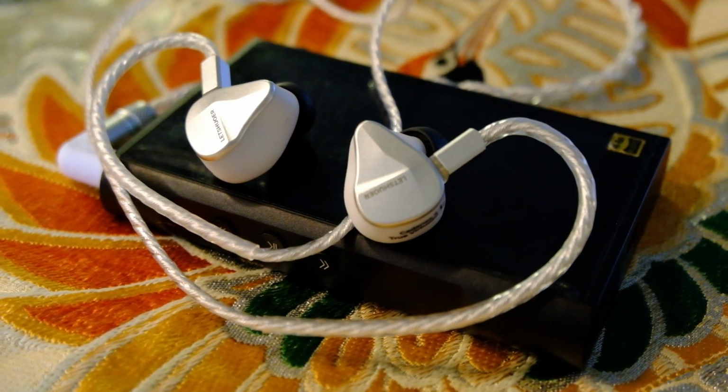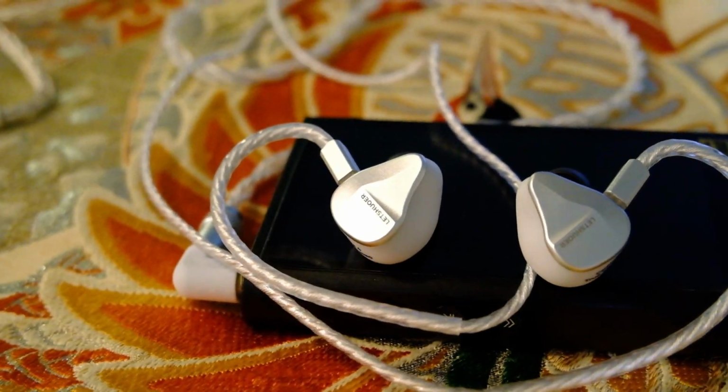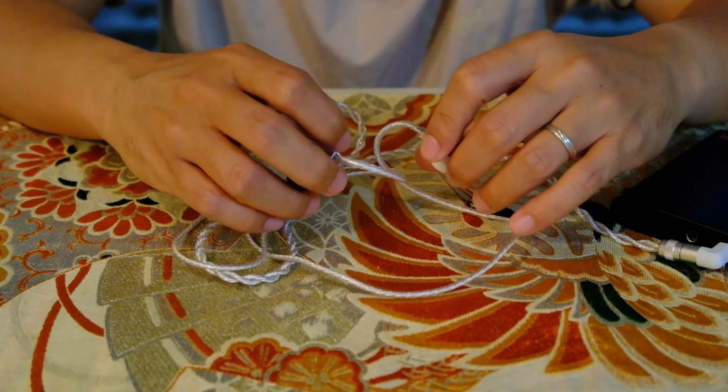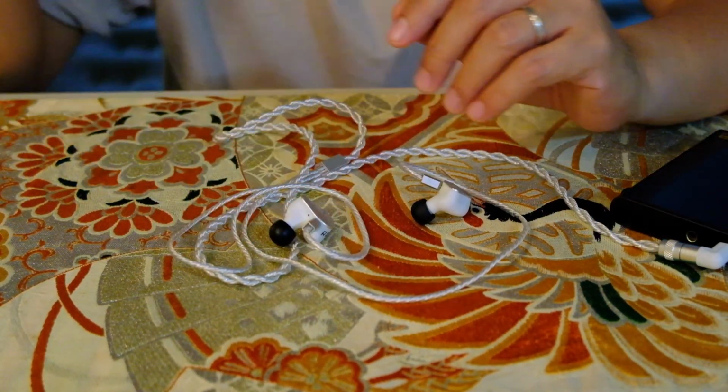I definitely suggest you buying this. This can pass as a studio monitor or maybe a stage monitor if you play guitars. Drums, I don't think so. Bass, I don't think so. Maybe guitars or vocalists, they're good. Okay, so let's move on to the comparisons.